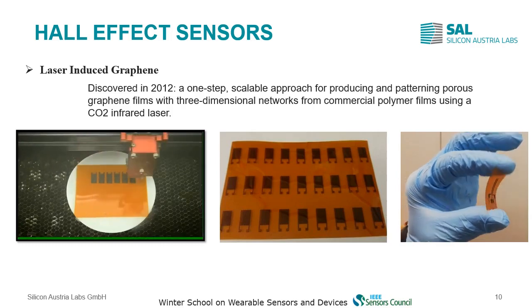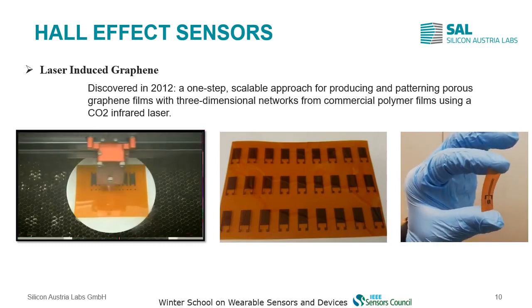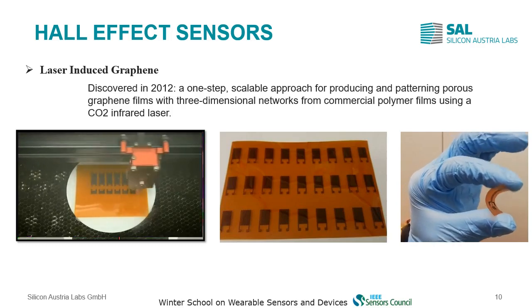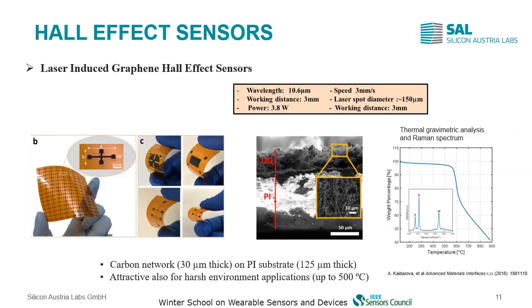Here you see an array of interdigitated electrodes that are fabricated in this way, and you see here a demonstration of the flexibility of such sensors. Here we see a typical example of a large array of Hall effect sensors on a flexible substrate. In this case the sensors are basic Hall bars, as you can see here, but obviously you can generate any kind of Hall effect sensor with this method.